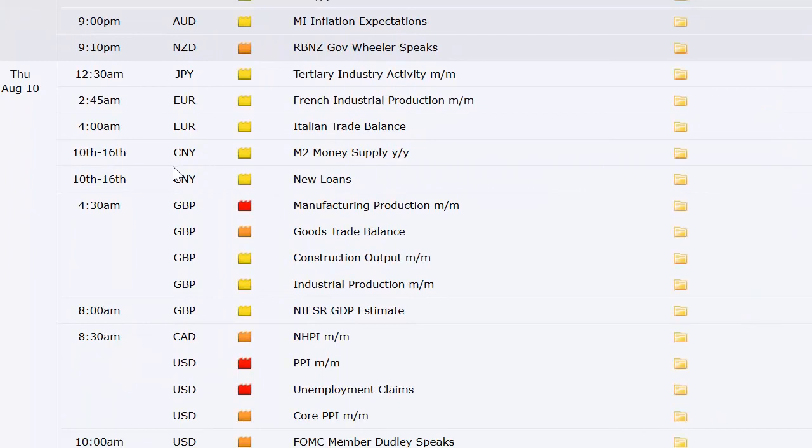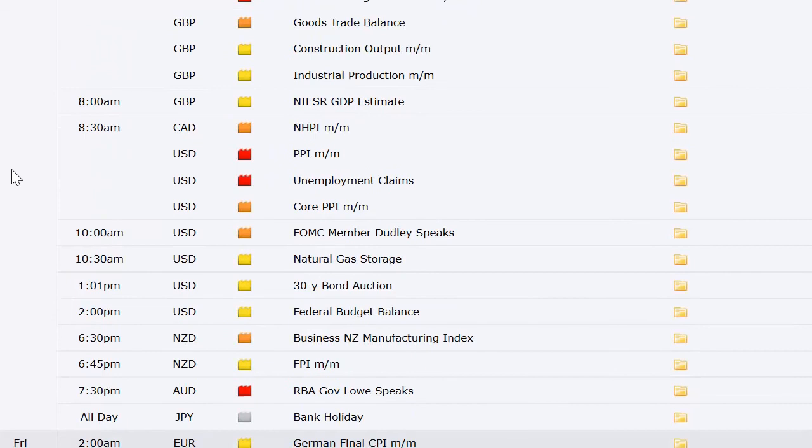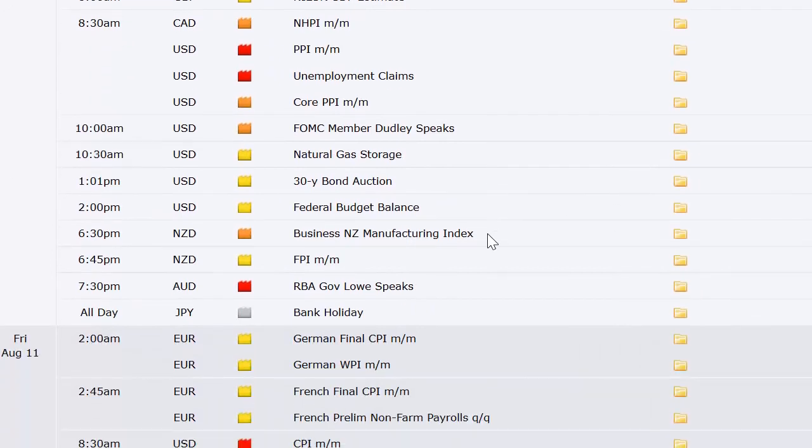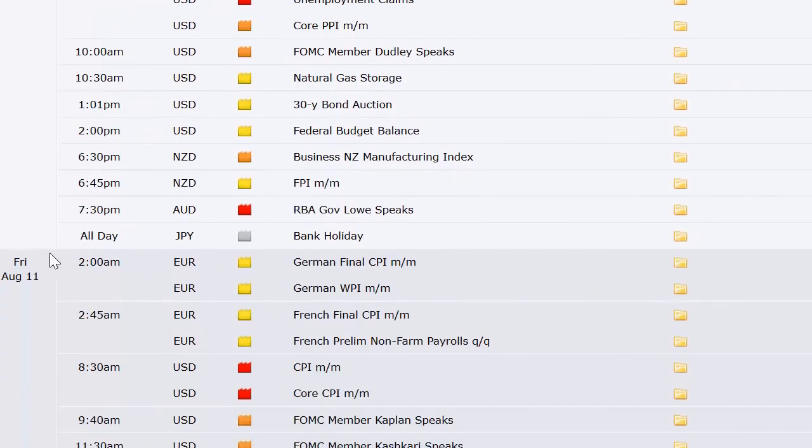Tertiary industry activity out of Japan, French industrial production, Italian trade balance, M2 money supply out of China at some point, and their new loans. Manufacturing production, goods trade balance, construction output, industrial production out of the UK. Canada's got the NHPI. US has got PPI, unemployment claims, that's the weekly number. We got Fed members speaking, natty gas, that's the weekly number. 30-year bond auction, this is Thursday at 1 o'clock Eastern. Federal budget balance at 2 o'clock.